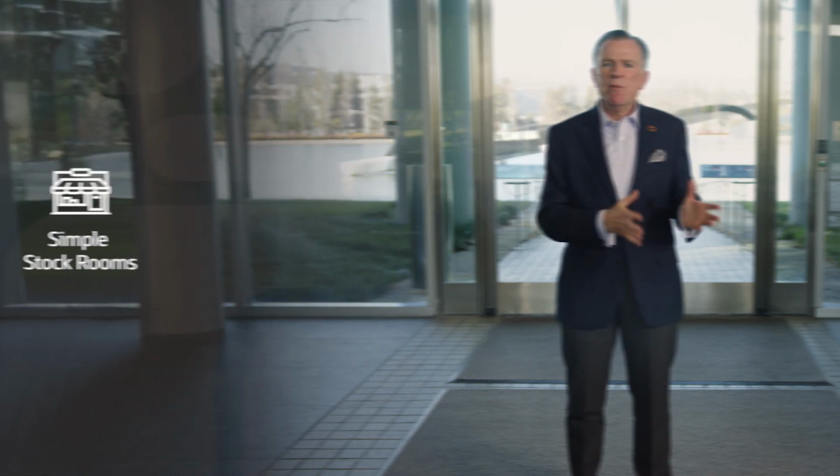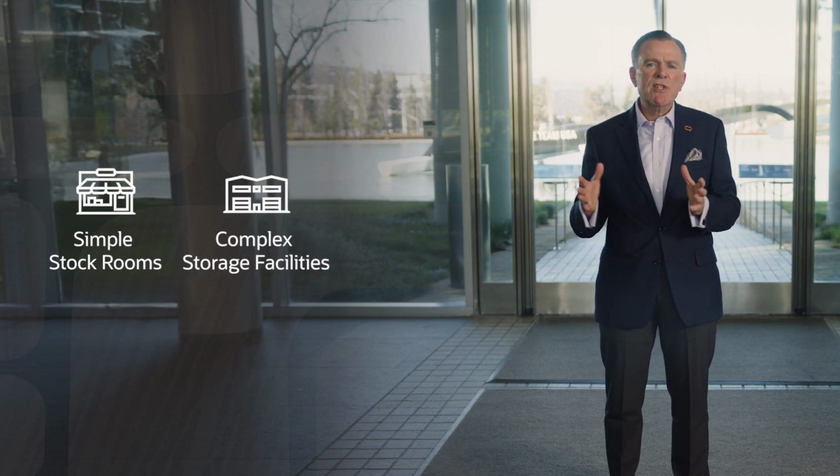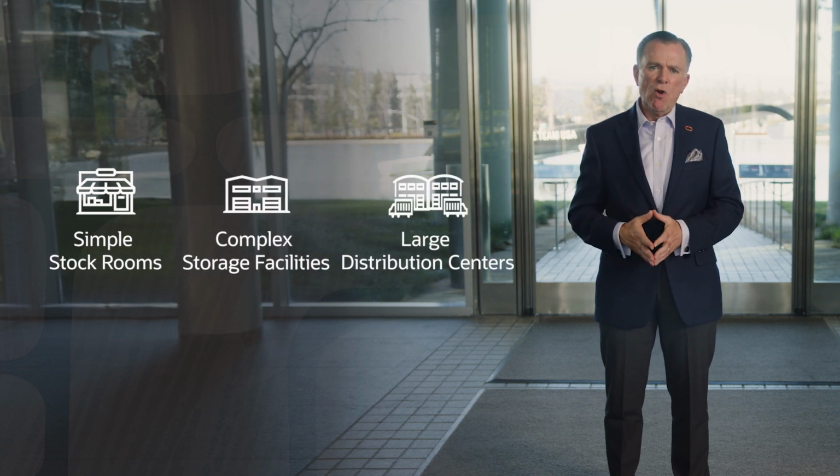As we have seen, with advanced inventory, you can meet the requirements for many types of inventory locations, from simple stock rooms to more complex storage facilities to large, sophisticated distribution centers. Oracle has the right solution for your operations.